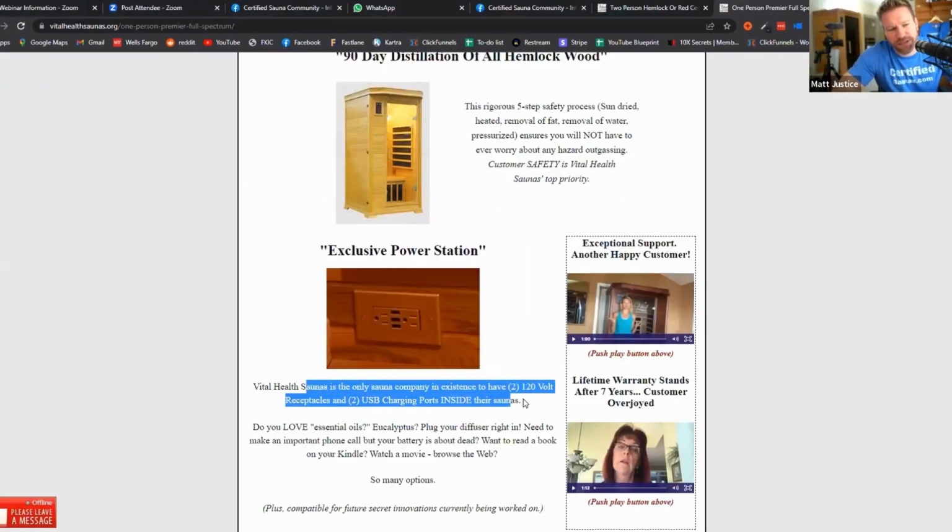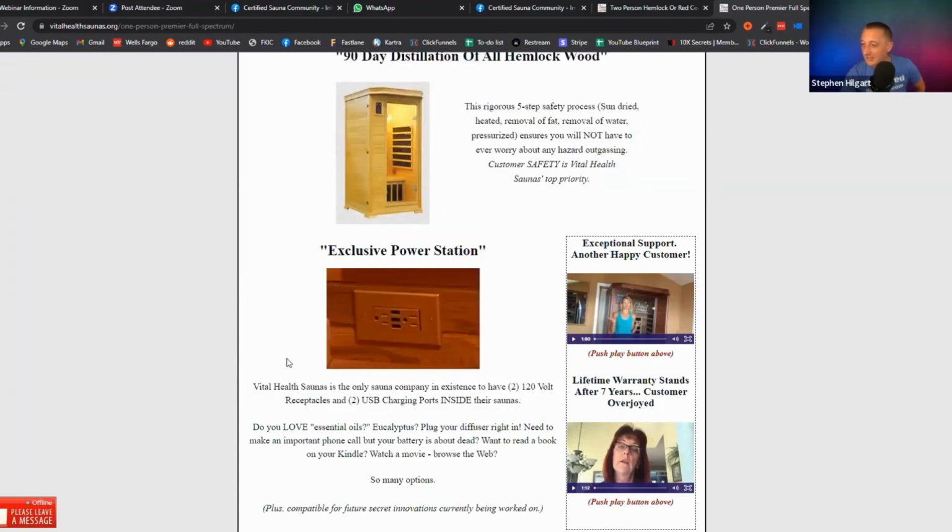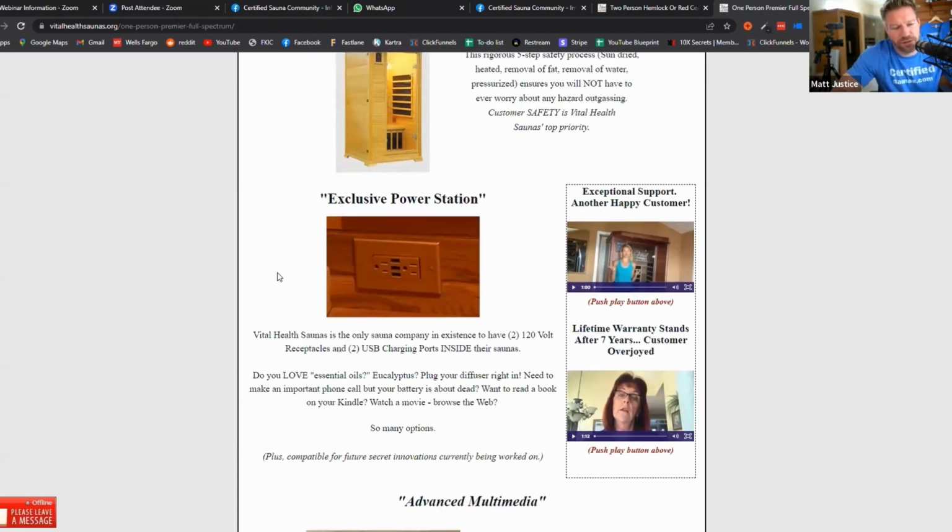So you're sweating next to an electrical outlet in the box. Not a deal breaker, but not my favorite thing to see. Most likely that's going to bring AC current right next to you, and then you're sweating. It's probably GFCI protected, but then what does that do to your GFCI? If that trips, you've got to pull the whole sauna out in order to reset it. These are little details. Like I say, without having one, I couldn't tell you. Don't have one. I don't know, man.